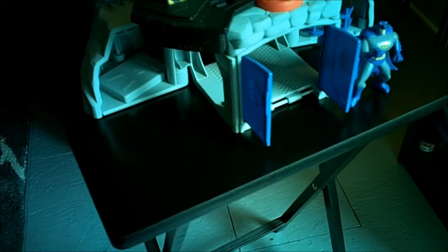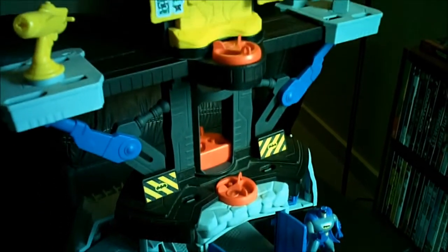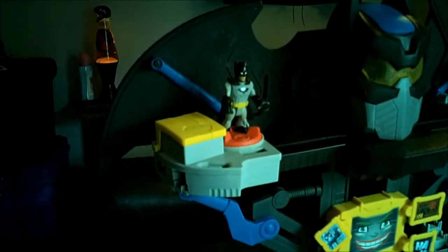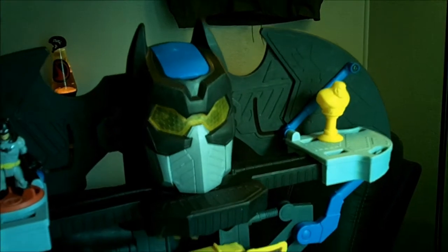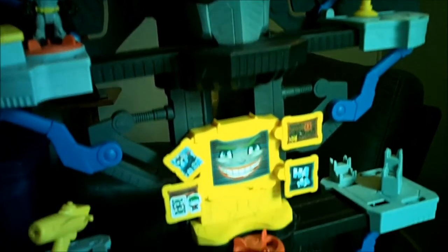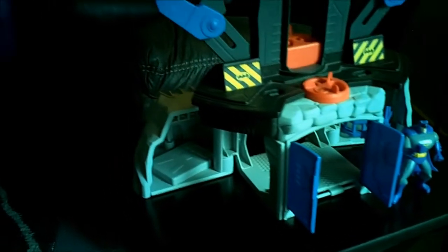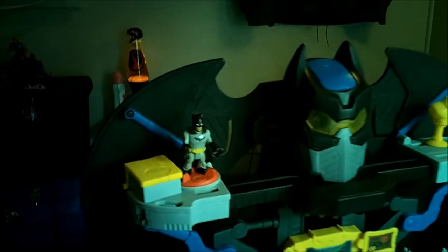Well, guys, I hope you enjoyed this quick look at the Batman playset I got at Goodwill for $6. This thing is really cool. Thanks again, Zim, for finding it for me. There's a couple other Batman playsets and Bat Caves I'd like to have. If I ever see them at Goodwill or on clearance, I'll pick them up. Because they're pretty expensive.